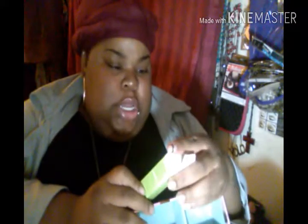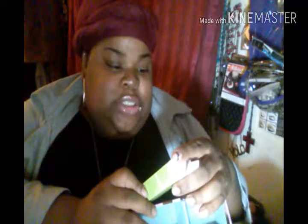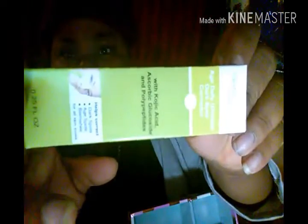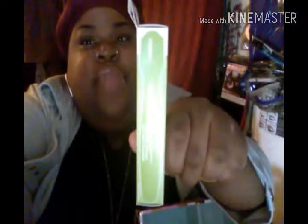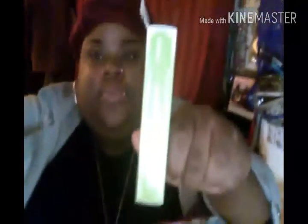I picked up this Age Defiant Ultimate Dark Spot Corrector. I don't know if my light is flashing this out, but sorry. It's a spot corrector, and it looked like that. My light is not doing it no justice. I'm sorry, I had a bad light. So, yeah, that was that.